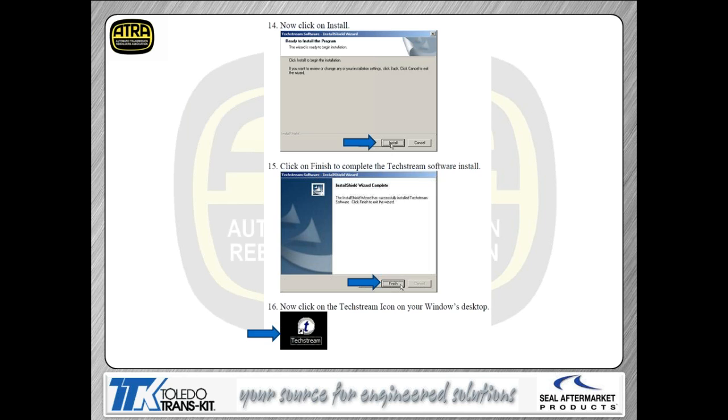Now at this point, we're ready to install the software. So we've gone out to the Toyota network itself. We've grabbed the information. We're ready to put it onto our laptop. So I click the Install button, and that will then be followed up by the next screen, which is the TechStream software installation, the Install Wizard, which we're going to click the Finish button when we're all said and done with this.